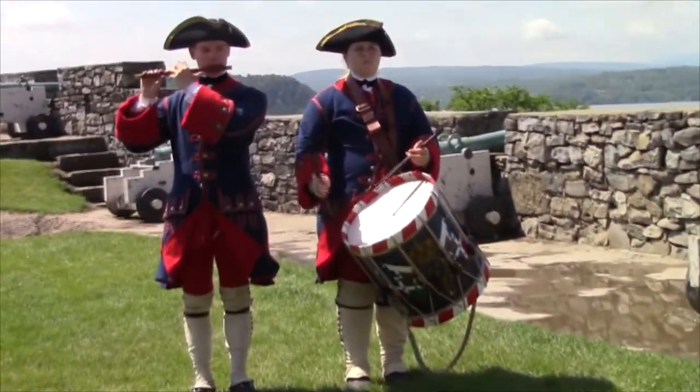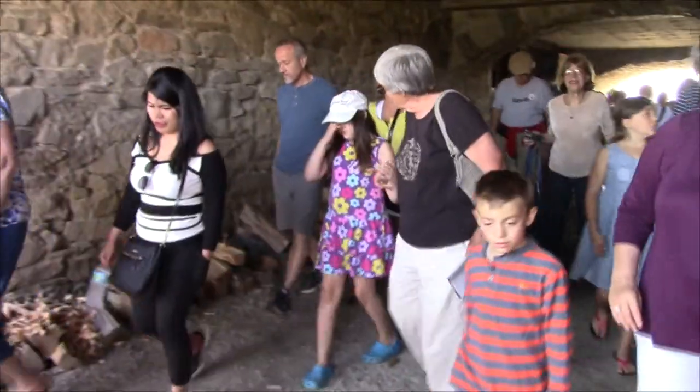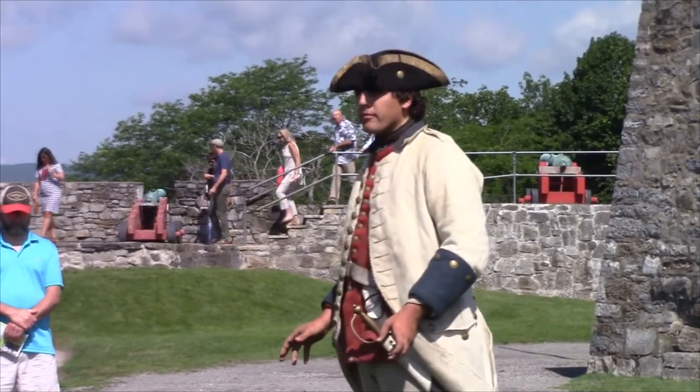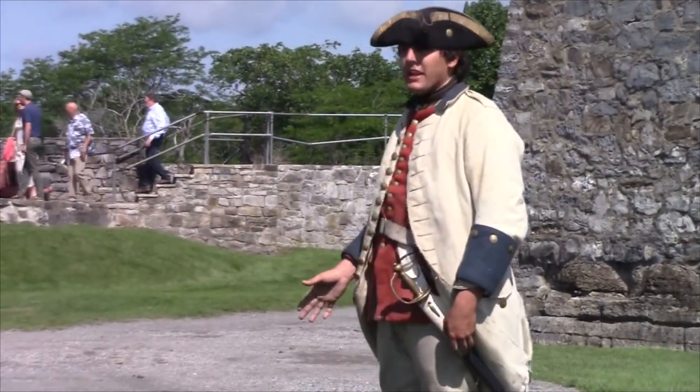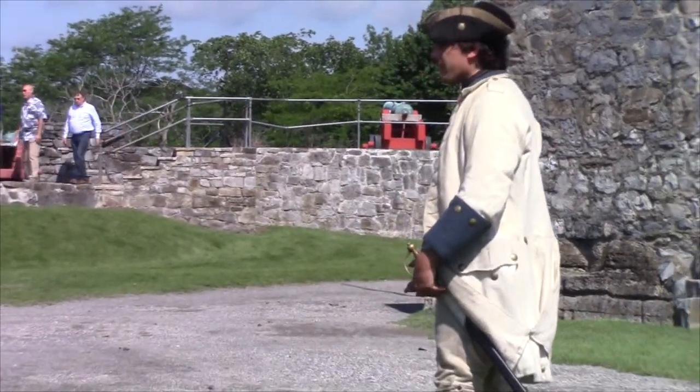Reenactors give the place a real sense of authenticity and make the visit so much more exciting. Fusilier Hayden Conley of the British Regiment commands the cannon crew. He's dressed in a real period uniform.